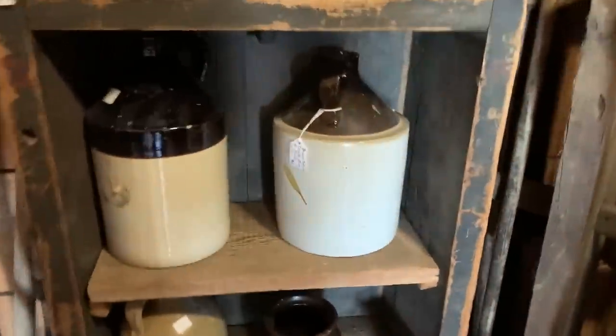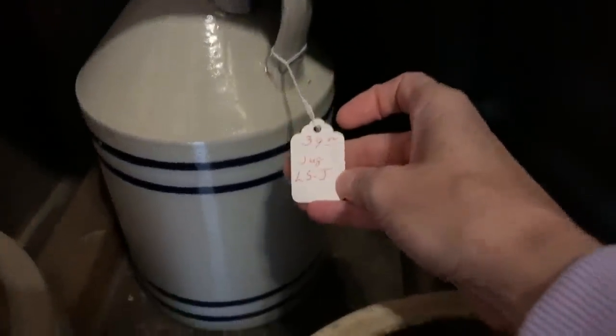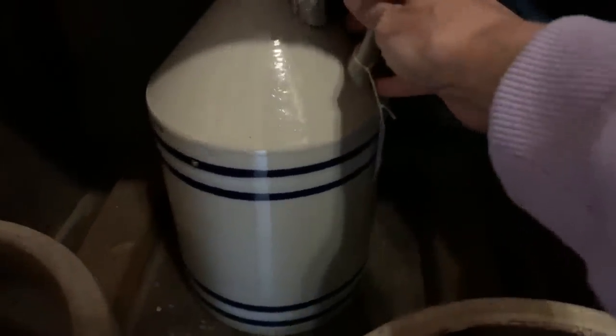They had a huge selection of these old vintage jugs. I loved all of them, and the prices ranged all the way up to $130.